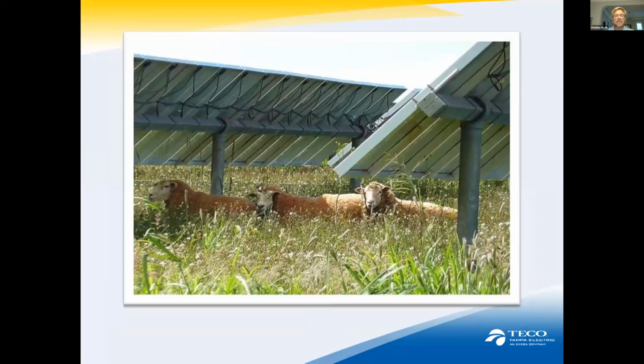Next, Mary. So this is one of our solar sites. As I mentioned earlier, there is a lot of vegetation that grows in between these rows of solar panels, and we use sheep to control the vegetation. I frequently get the question, why don't we use goats? And the reason we don't use goats is because goats would jump up on top of those panels.